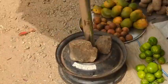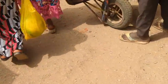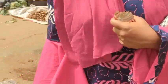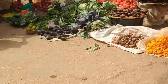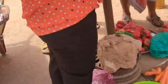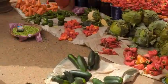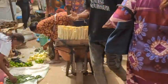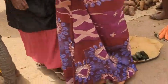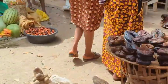Everything in this market is really, really fresh. See this line? You can just walk around. When you come, you come out through this way. Everything is green and fresh. Fresh, fresh, fresh. Not by ginger. See fish.